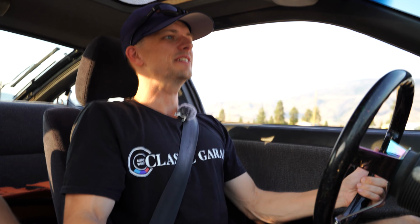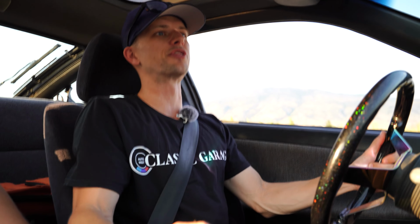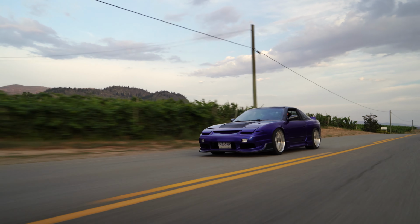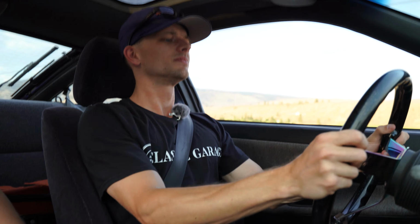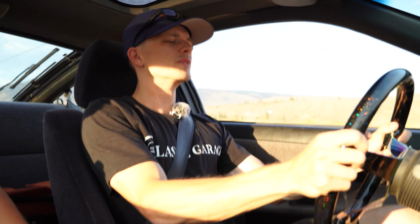Man, so 5.3 liter LS. What do you think this is making right now? I'm thinking around 350 to 400 wheel. Am I totally off? I would say 350 wheel, that would be my guess. Okay. Wow.